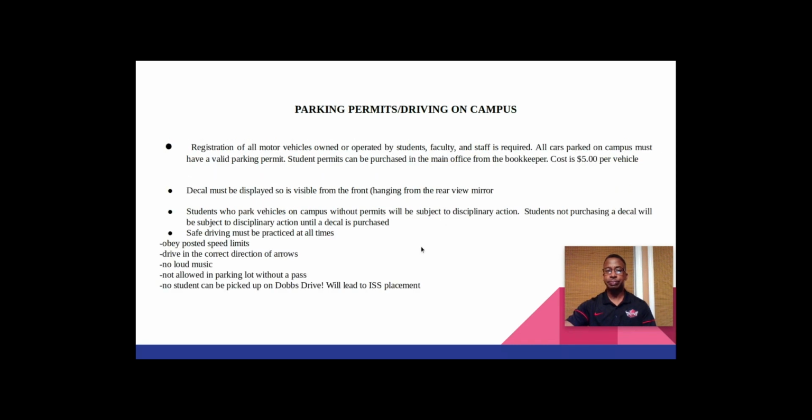When you're parking on campus, you must have an up-to-date and valid parking permit. You can get one from the same office across from my office for $5. You must have your proper insurance, your proper driver's license, and registration. Make sure that this parking permit is displayed through the front. You can hang it from your rearview mirror. Make sure that you know if you park on campus, you are subject to any type of search that we seem to think we need to do to make sure that everything is safe on campus.